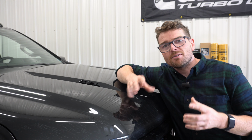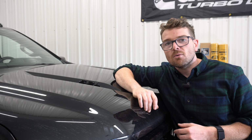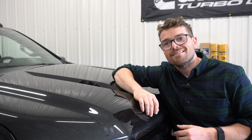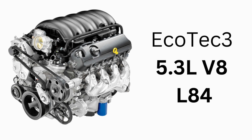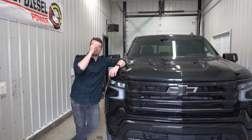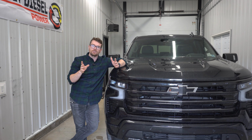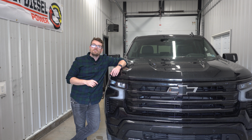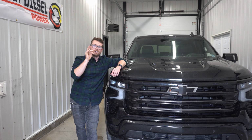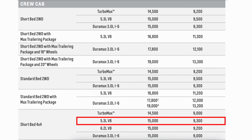But there is something interesting about this configuration of truck with this engine. The average truck enthusiast would probably assume that with the big boy 6.2 liter engine you would get a far greater towing capacity than the smaller brother 5.3 liter V8. And well, you would be incorrect. This did surprise me, but hear me out. We have a crew cab, 4x4 short box, 6.2 liter, 10-speed transmission with 3.23 gears, which gives us a max towing capacity of 9,200 pounds. And if we were to outfit the same configuration of truck with only the 5.3 liter V8, we would have a max towing capacity of 9,300 pounds.